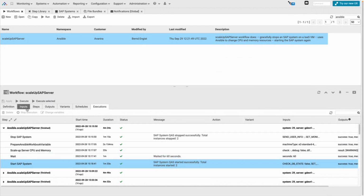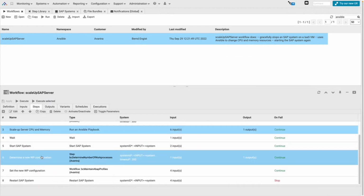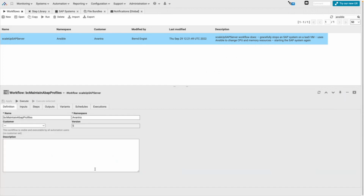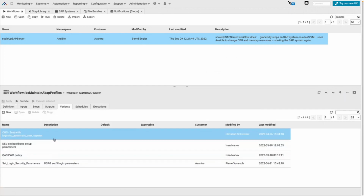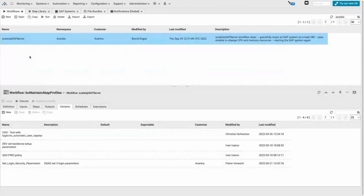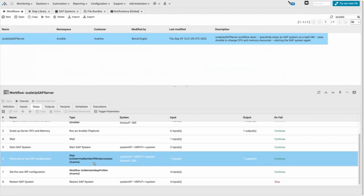And in the latest version, by the way, let me show you this, we also changed the workflow configuration. So that is now something, because here we have it again, the BC maintain upper profiles I showed you in the very beginning. And what we're doing here is we're using this workflow, but with a certain variant to scale this up. Let me go back once again. Oh, sorry, now I messed it up. Here, scale up server. So what we're doing here, we're using a certain input.